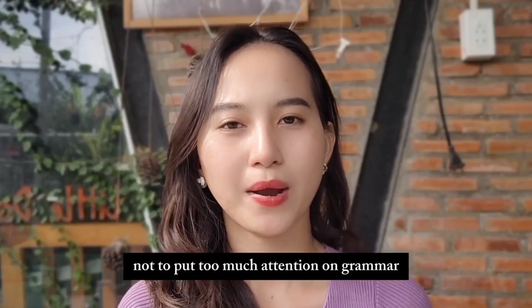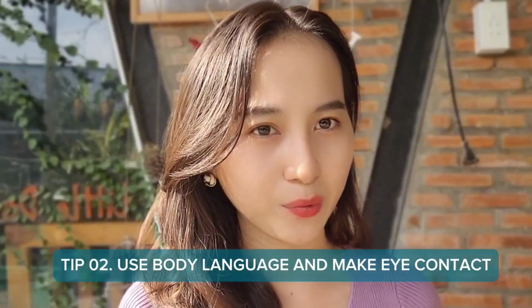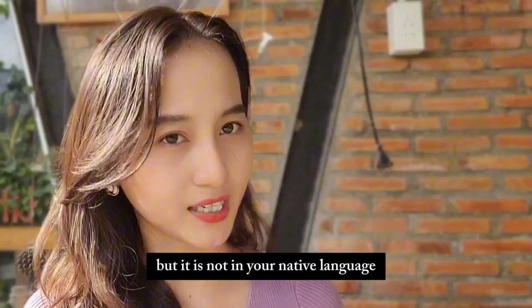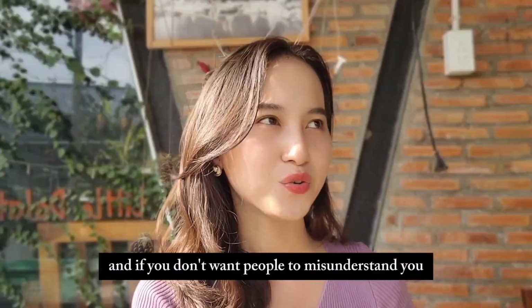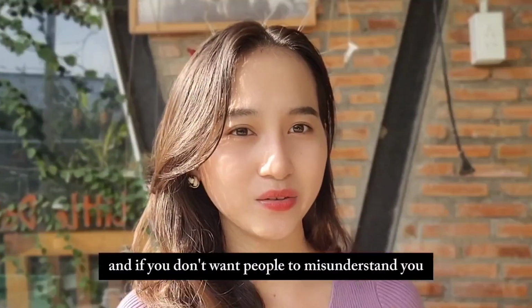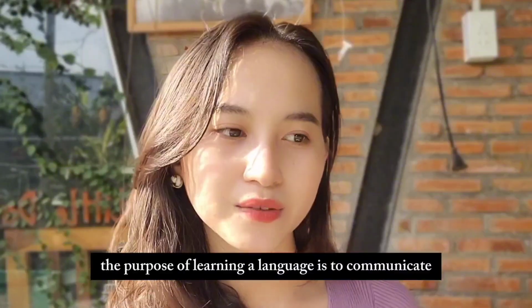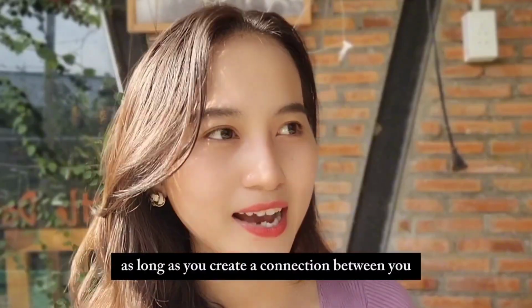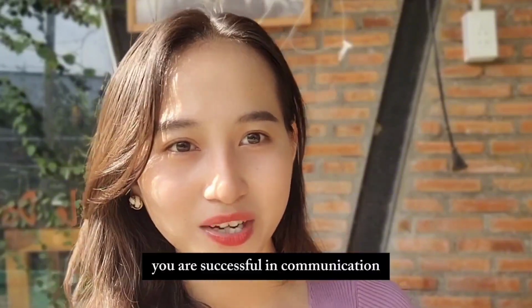The second tip for you is that when you are speaking, try to use body language and eye contact. When you are trying to express something, but it is not in your native language, you may be easily misunderstood by other people. And if you don't want people to misunderstand you, you should try to express it as much as you can. And the purpose of learning a language is to communicate and to stay connected with the world. As long as you create connection between you and the other person, you are successful in communication.